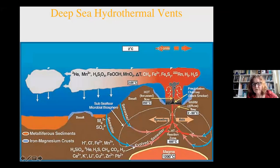So here you see this black smoker, the typical black smoker. What happens is that seawater is sucked into the ground, and then it is heated up by coming closer to the magma chamber or something deeper in the mantle. And then it comes up again with a lot of dissolved material. Then it comes into contact with the seawater, which is extremely cold and oxygenated, and then you have a lot of precipitation of material and minerals.